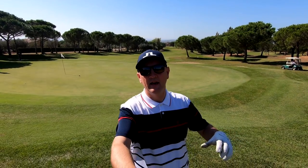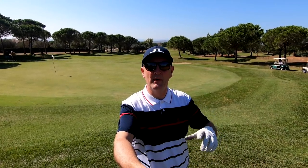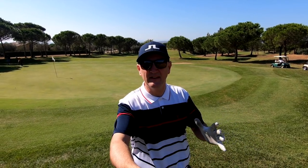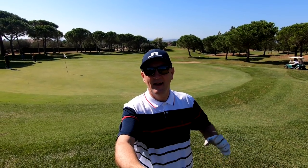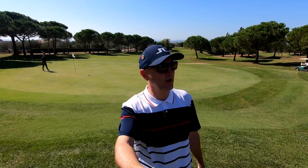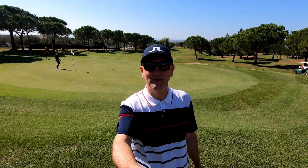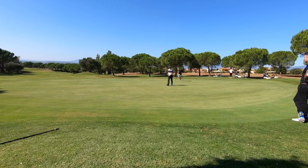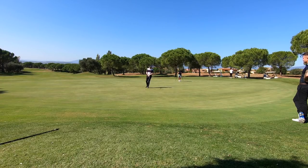Right, so we're just going to play nine holes here at Peralta this afternoon, and we're playing the back nine. This is hole 11. I've seen the first hole as well, and it's kind of tight fairways, relatively tight anyway. As you've seen from a couple of my tee shots, you can get away with it a little. Greens look good, and yeah, pretty impressive start, to be fair. I'll give you that.